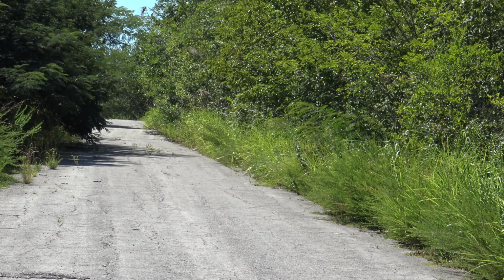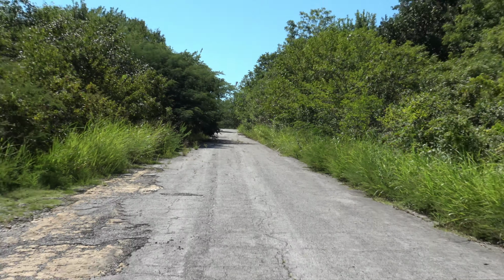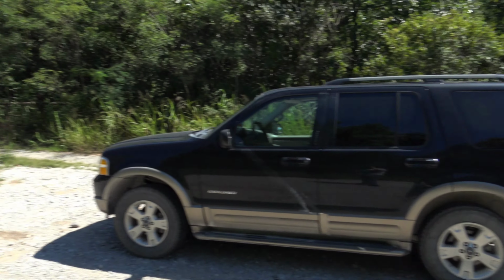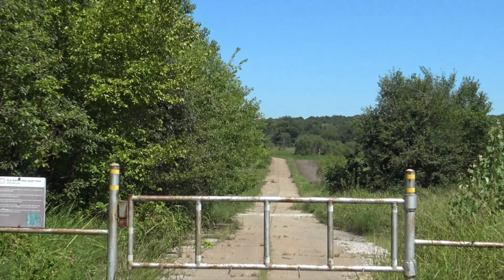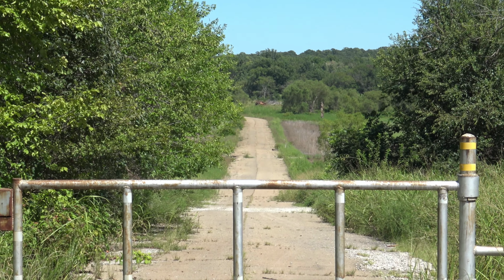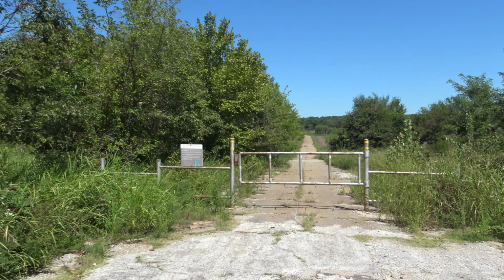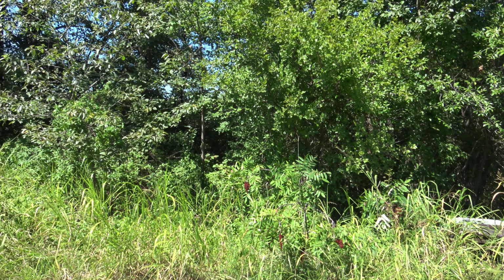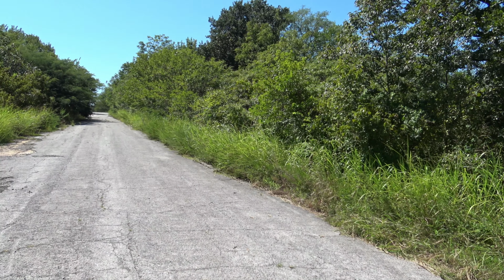Found it. Original Mannford town site, before they moved the town in the 60s. Whole area used to be town. I don't think there's much left, but let's see what we can find.